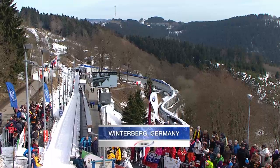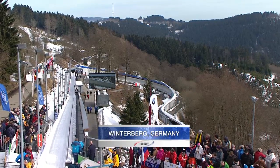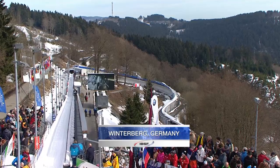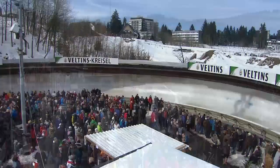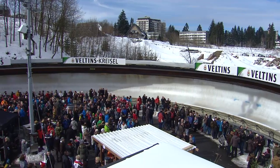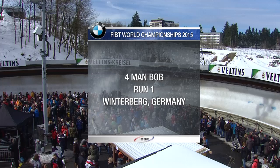Winterberg in Germany, the final weekend of action in the BMW FIBT World Championships. We get to the bobsledding's blue ribbon event, the four-man competition. First of four heats about to get underway here in beautiful Saturday sunshine. Watching trackside with you, Martin Haven and John Morgan.